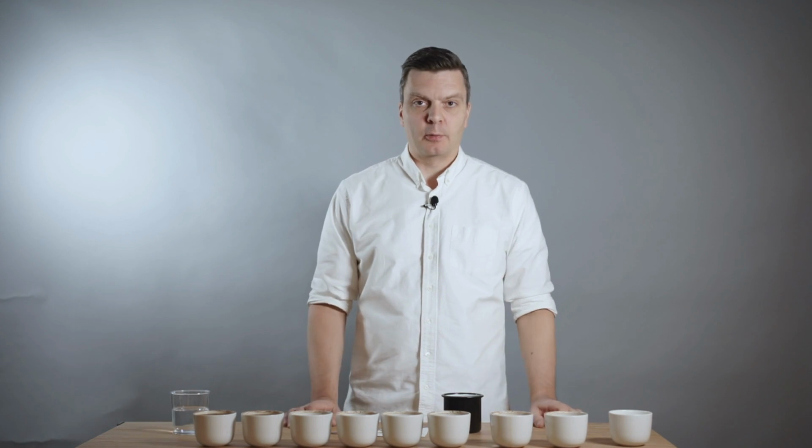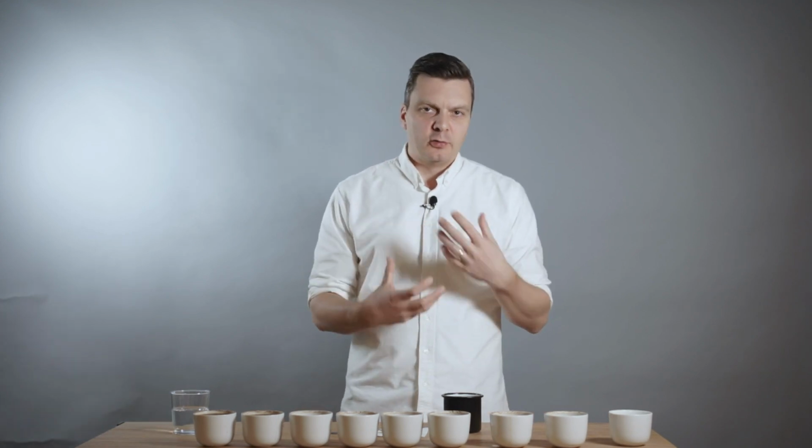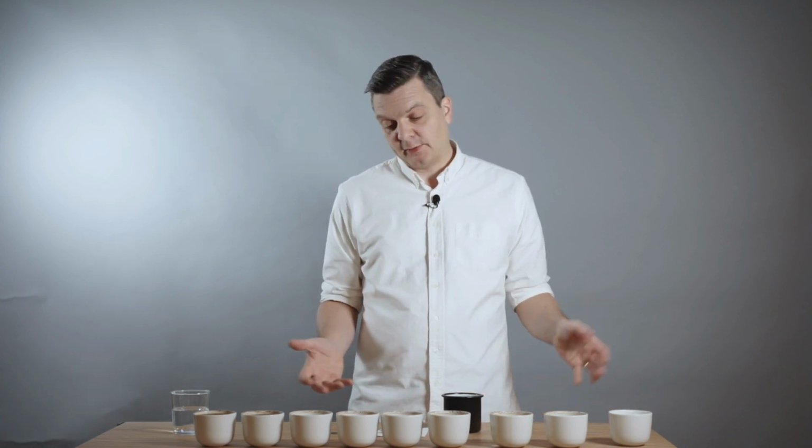So I think to get the most out of these coffees, take out your AeroPress and follow our recipe. You'll get much more of that fruity, juicy character. I just find that with the shorter times on the extraction, even though we extract a lot, you get this more intensity in that fruit section.